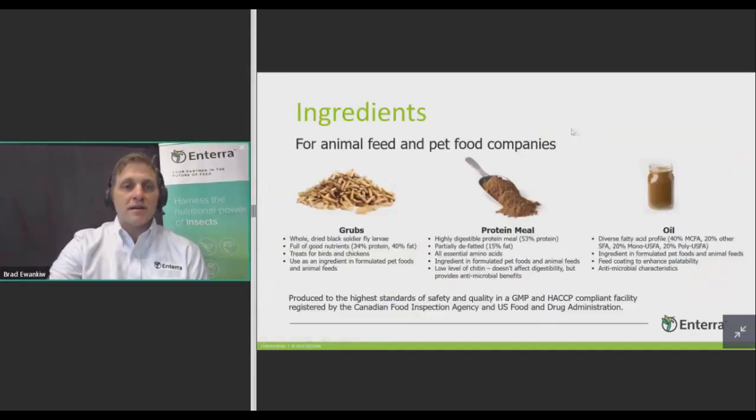So the ingredients that we're harvesting, of course, the first stage is the whole dried black soldier fly larvae. Contains good nutritional profile, 34% protein and 40% fat. And we process that into a protein meal, a mechanically defatted protein meal. And that has 53% protein, very highly digestible protein, and a 15% fat because it's, as I mentioned, partially defatted. All the essential amino acids can be utilized as an ingredient in formulated pet foods and treats. And it also has a low level of chitin. And so this is important. The stage at which we harvest is important to maintain that low level of chitin so that it doesn't affect the digestibility of the protein, but it can still provide some of the prebiotic and antimicrobial benefits that chitin brings.